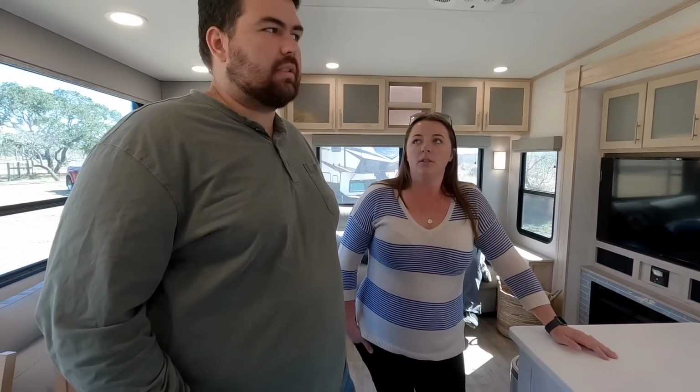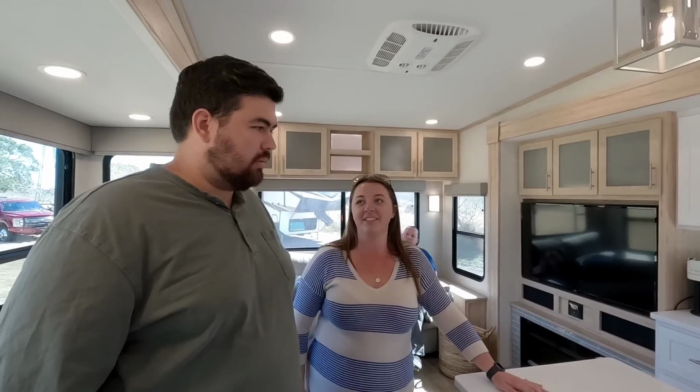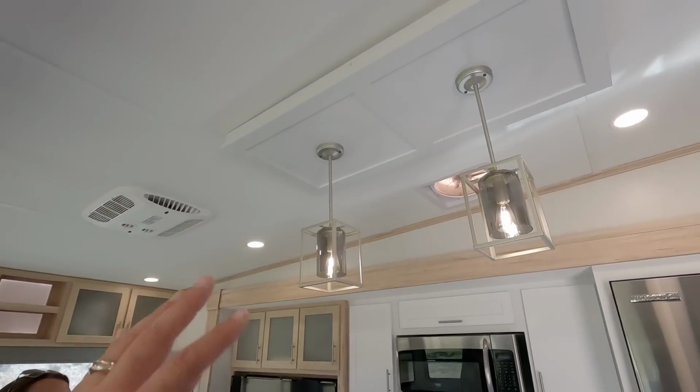So you have 2 AC units, correct? Yes. Do they work pretty well for you? Work great, and they're quiet too. Very quiet. And when did you get this RV? Mid-December, about 2 months. We're going to come back to that topic in summer when you're in Florida. We'll definitely test that. We've had a couple of hot days, but not summer hot. Love the lighting up here, all LED, of course.